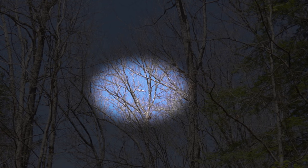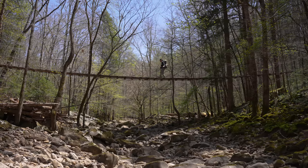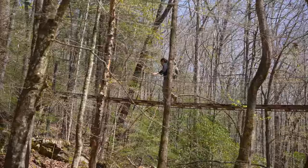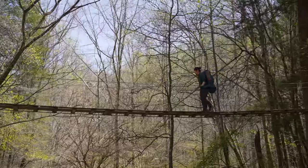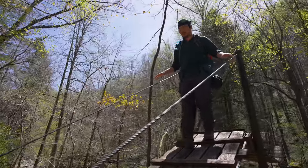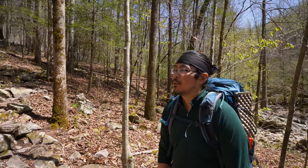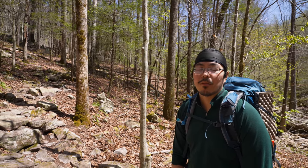Now, it was time to cross. Oh, a little wobbly. This bridge felt even wobblier than the others, especially with the winds blowing. But after crossing, we had less than 2 miles left to hike. We're going to be going pretty heavily uphill, and then we'll hit a bit of a break. We'll be walking along a ridge line, and then the last stretch of uphill right before the cabin.